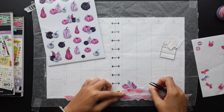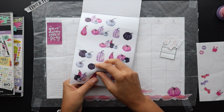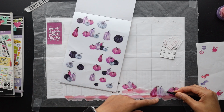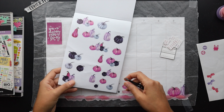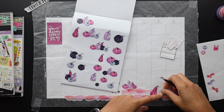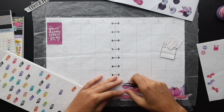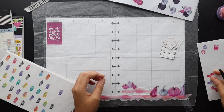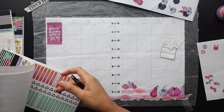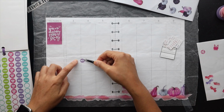So for Pinktober, I really would have loved to do a more breast cancer centered spread, but I had zero stickers to support that, and I also just did not have the time to go and search for items and make my own. But I have this pumpkin vibes sticker book from Planything that has a bunch of cute pumpkins in pink and purple tones. I thought that would work really well for the Pinktober theme, and I'll just stylize the whole spread in more of a pink fashion with October pumpkins being the tie-in with the Pinktober.